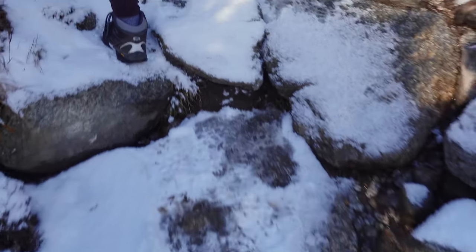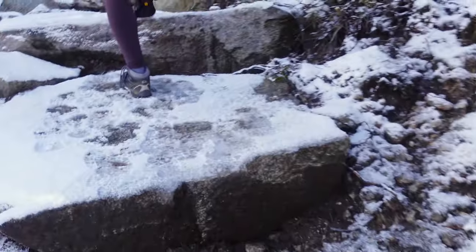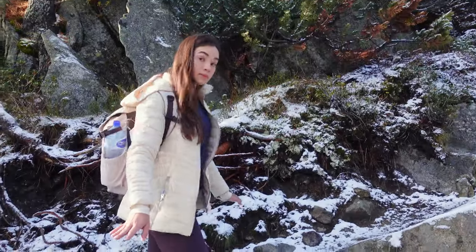So it is highly recommended, guys, especially if you come here in the later season, as you can see with the amount of snow there is on the ground. As Lauren's posing with her hiking shoes, it is highly recommended. Make sure to bring your hiking shoes. Maybe you can get away with sneakers during the summer, but definitely not the winter.